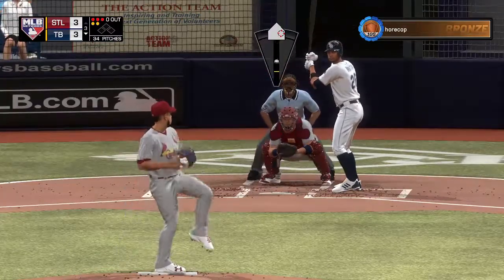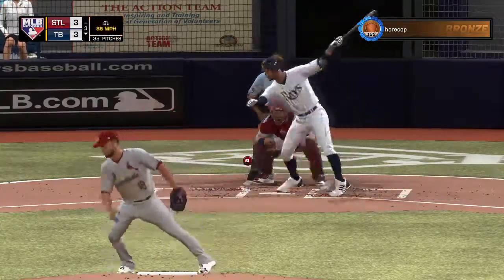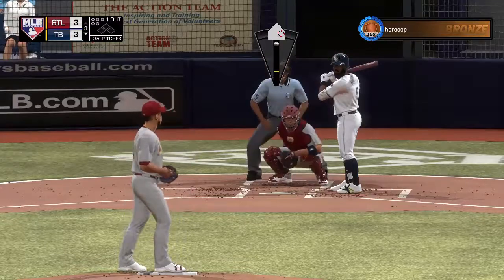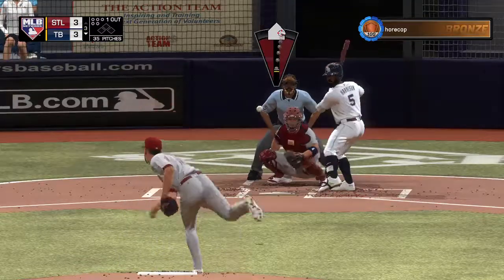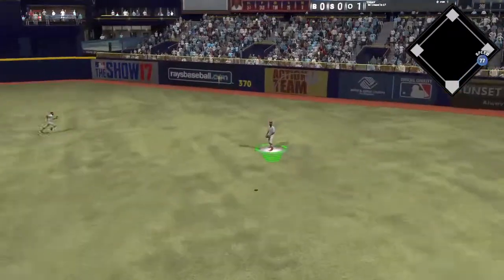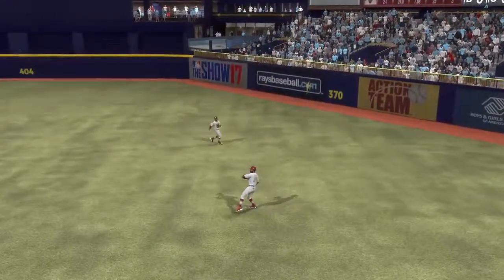And obviously this guy's a double threat up there. He can run and he can go yard too. You don't want to walk him because he might steal a base on you, but you don't want to groove a fastball either because he can take you out of the yard. So he racks up the swinging strikeout on the breaking ball. Keon Broxton is retired for the first out here in the bottom half of the 3rd.